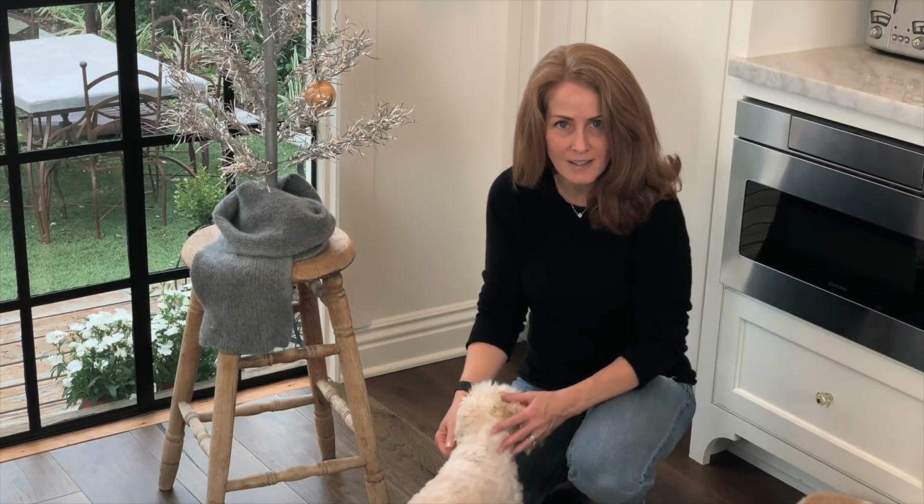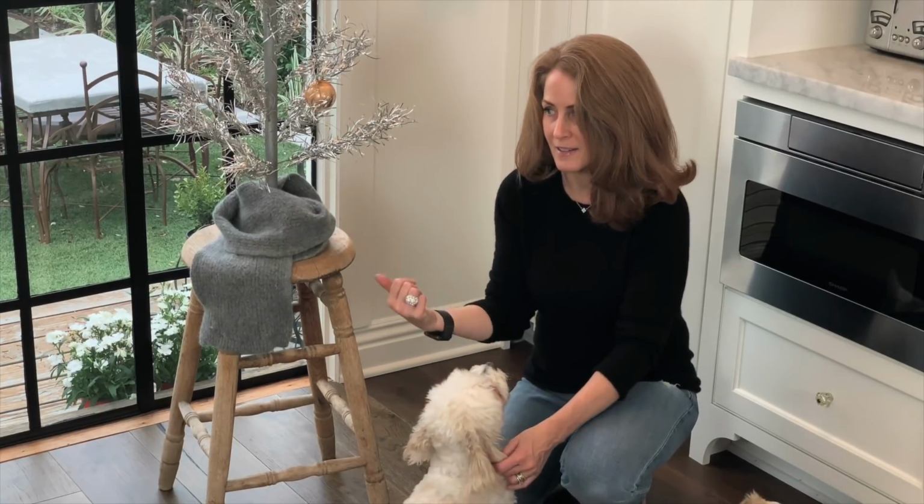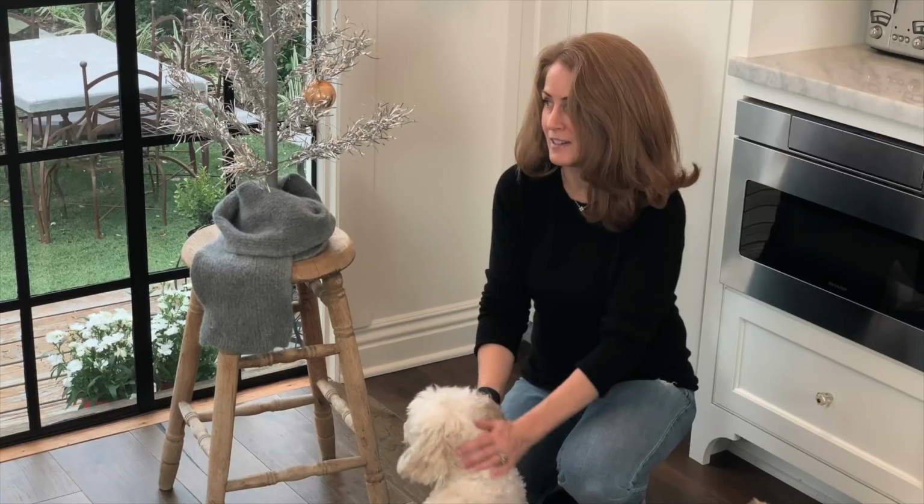In years past, we've put the big platinum faux Christmas tree that we have in the kitchen. And I really loved that. But I have this chair here now and everybody loves to sit in the chair. So my family voted to have a tree out in the barn and no tree here. So I decided we'd keep Charlie here and I love it.